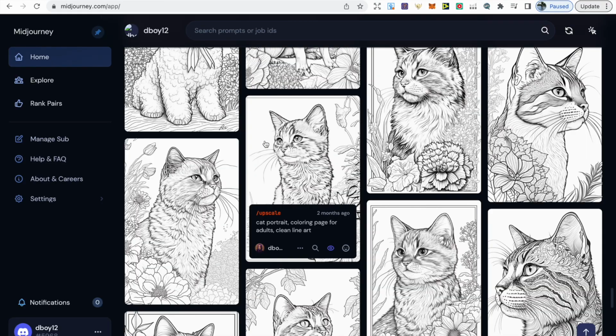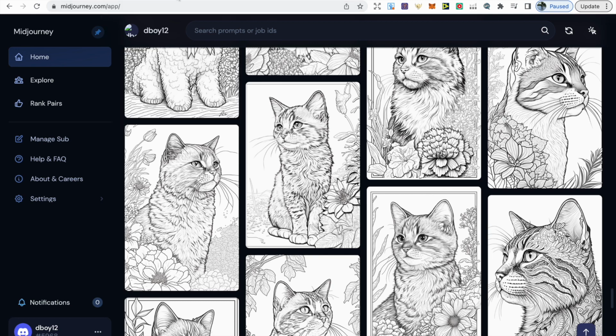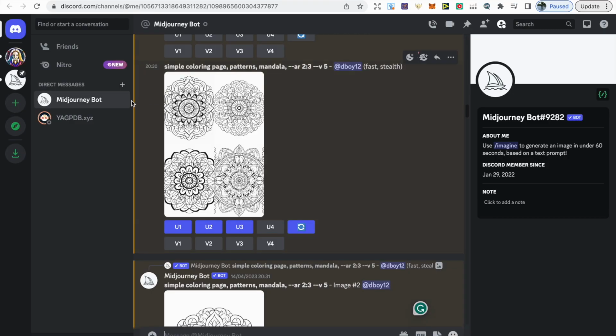Then the tool that we're going to use to create these coloring pages is Midjourney, and make sure that you're on a paid monthly subscription plan in order to have commercial license. So they've got a $10 plan, a $30 plan and a $60 plan, all with different benefits that you can choose from. On the paid plan, you get access to your own private bot, and you're going to have to type in a prompt in order to start creating the images.